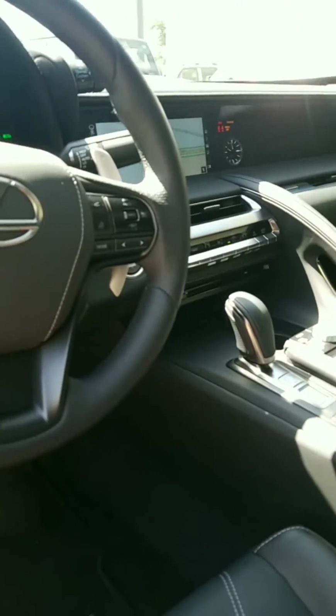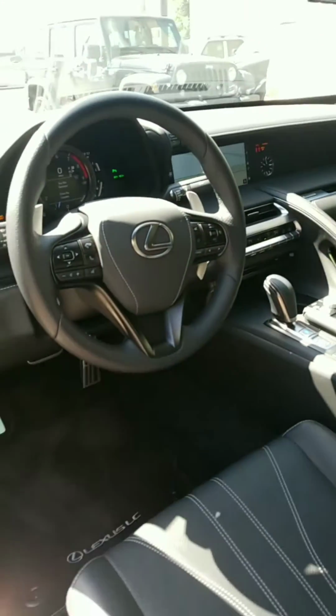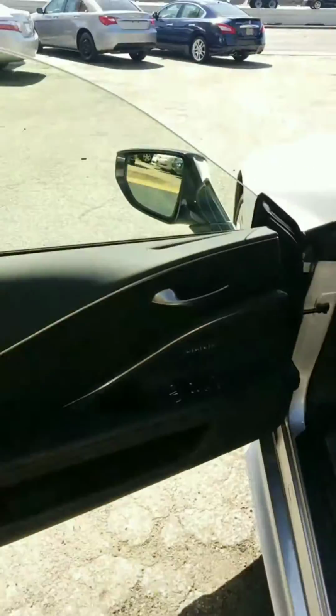Let me just give you a peek on the inside. Look at that. Look at that beautiful car. It's got that brand new car smell. Awesome. I mean, I just totally love it.